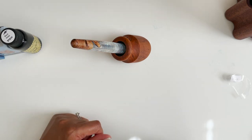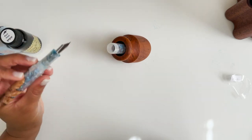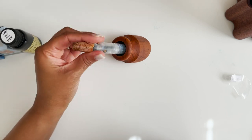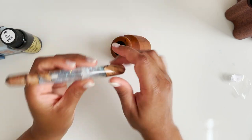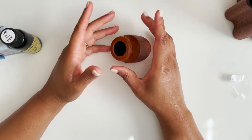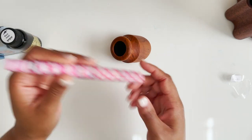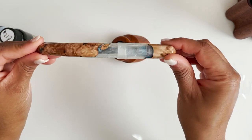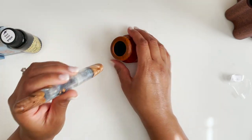So you put your pen in there and then you can just twist the body off to use. And then when you're done using it, you just twist it back on. They have different felt inserts to keep it snug depending on the size of your pen. That was an additional cost and I decided against it and just went with this one, which is the standard that it came with. I figured whatever pen I'm using, if it doesn't fit, I won't use it for this purpose. This one seems to be a really good fit and it has the wood look on it. So I think that would be a really good fit for this.